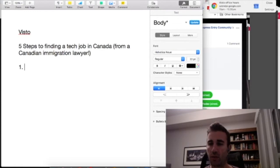And that is, number one, realize that it is difficult finding a tech job from outside of the country. And then number two, really narrowing down on exactly what your previous experience is and what you're focused on in terms of looking for a role. So the two parts to number one, I'll break down each a little bit more.